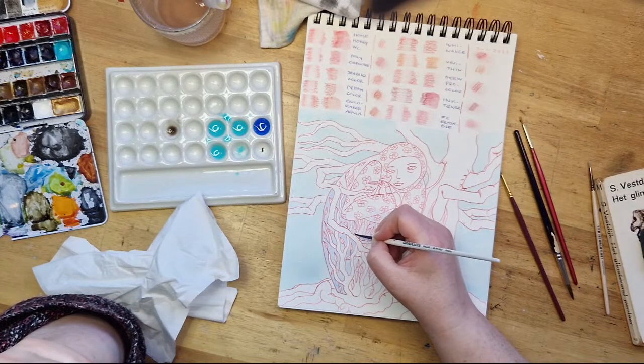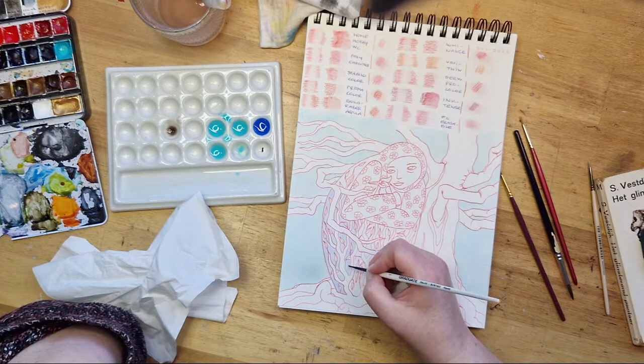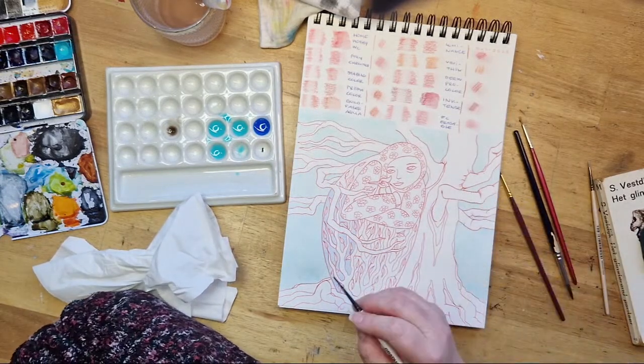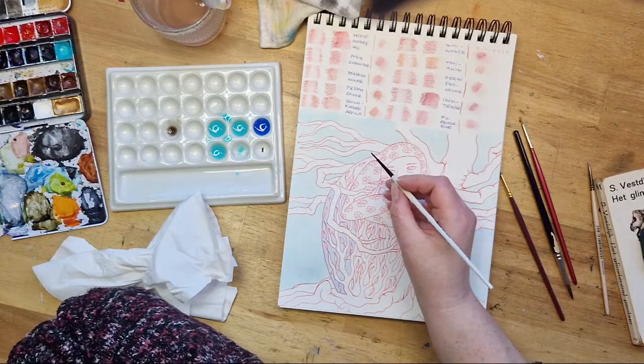And I like working with India ink, with the Winsor & Newton Black India ink, the one with the spider on the front. I think that for me, so thus far, it's the best ink that I tried. It's really waterproof.